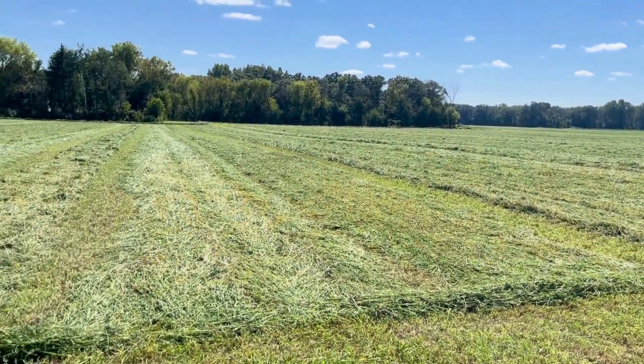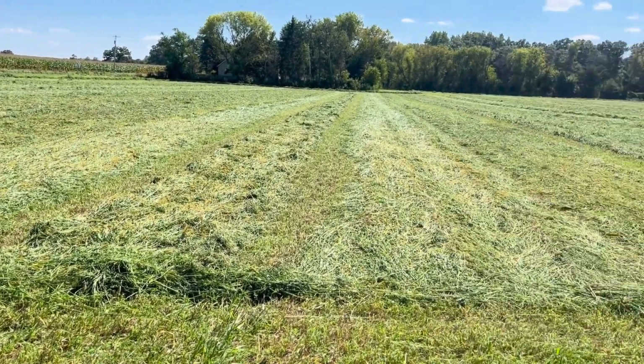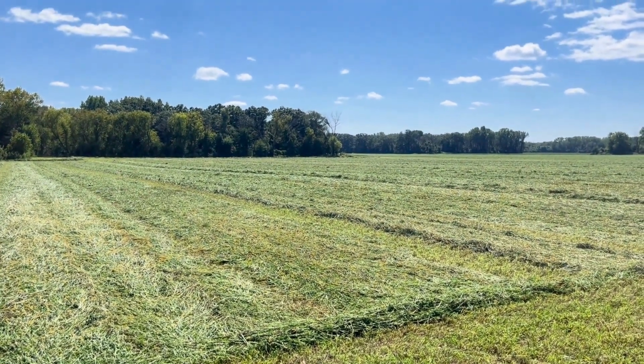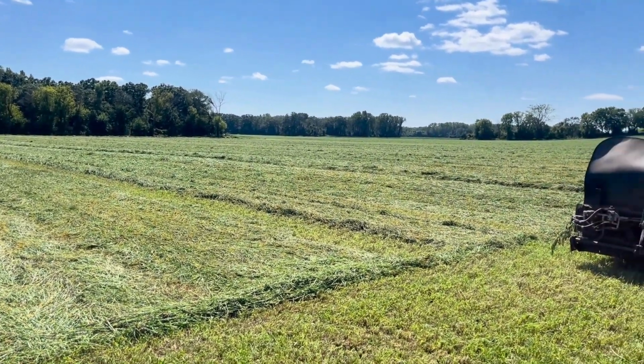But this is the first big field we've done. We did like a 5-acre field that was 2 loads, so we're gonna work on this, and then this is all cut yesterday, and then once we get done with this, we'll see if any of the stuff that was cut earlier this morning will be ready to go. Otherwise, we'll have to chop the rest tomorrow.